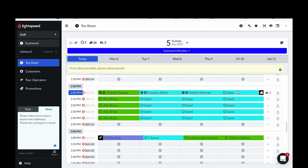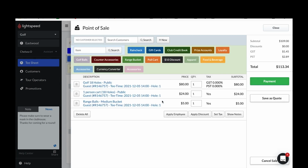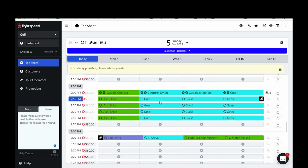Now, let's say the last guest comes in. I don't actually need to click into the reservation. I can click this register icon on the right-hand side, because it'll send anything that hasn't been paid together into the point of sale. Again, no customer has been attached, no member. So I can say they clicked Amex and we'll finish sale. Don't worry if I'm going too fast through the payment side of things. I am going to slow it down when we go through adding different items and the sale process. So you can see here we have everyone checked in.